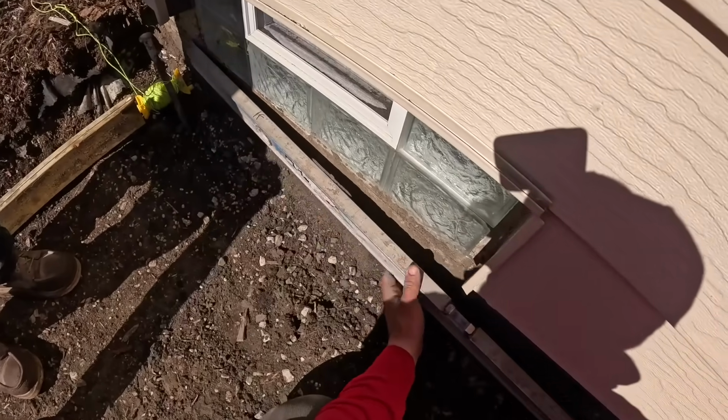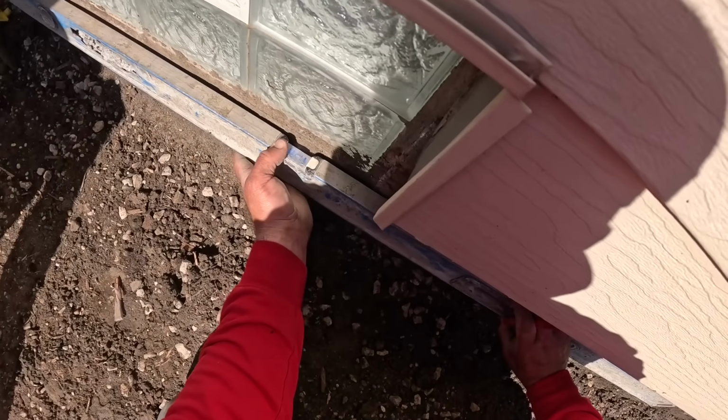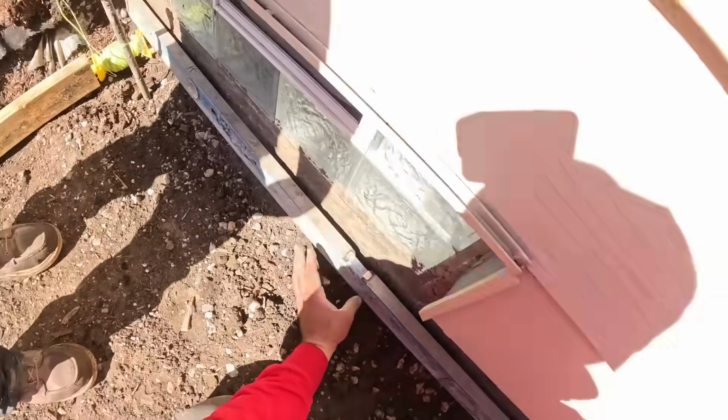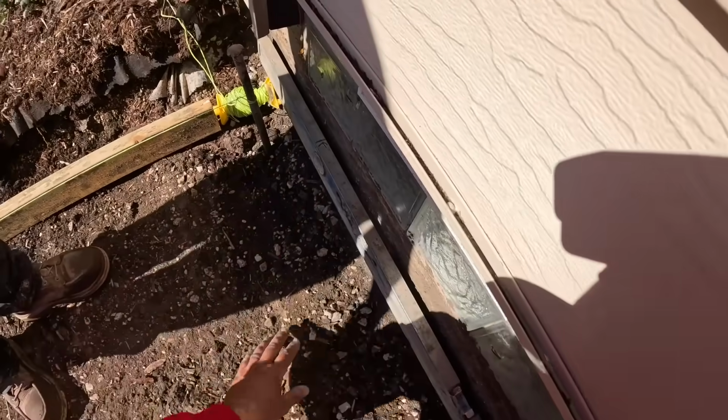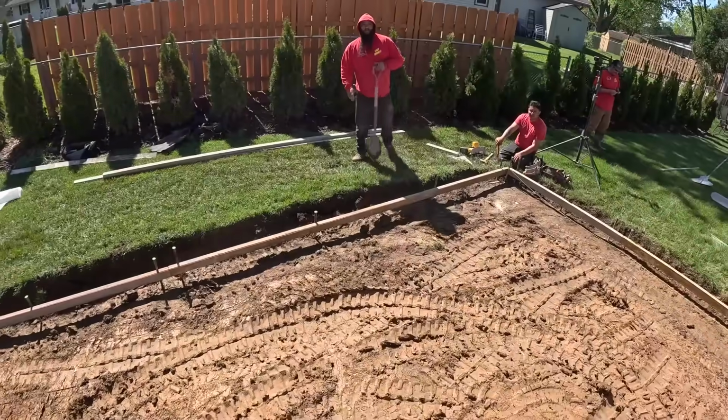Might not even need to box this one. It's like right at the bottom. Yeah, we don't even need a box. It's right below it. Make sure this line is right though, because it don't look right.